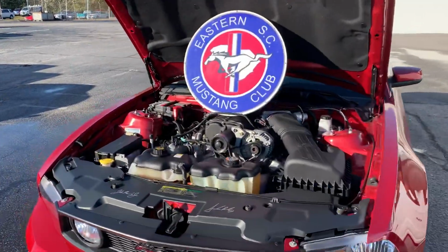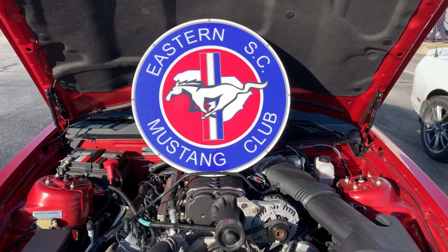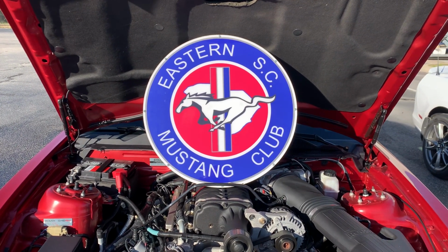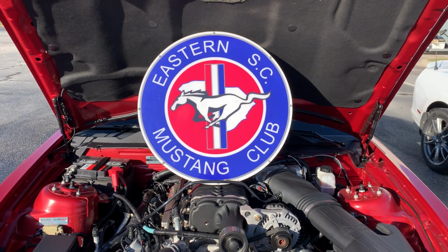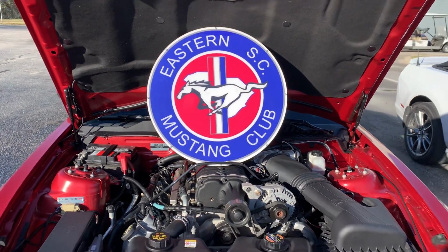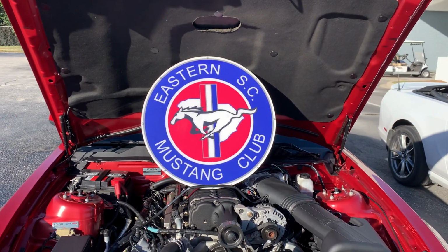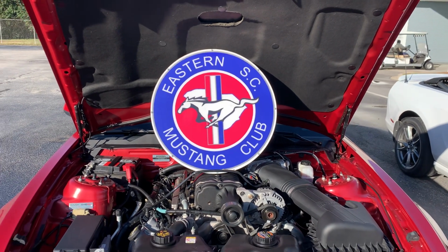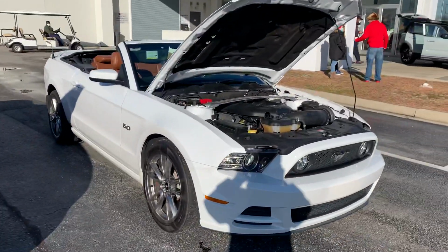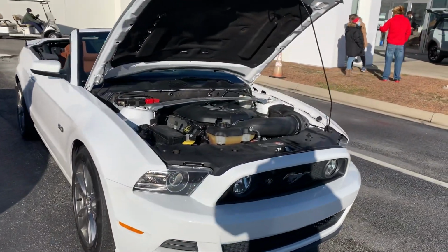This is actually one of the signs that my buddy made at 555 Sign Company. Of course, it lights up and flashes. And this guy here, he hangs it in his man cave, but when he comes to shows, he'll bring it and prop it under his hood. GT convertible track pack.